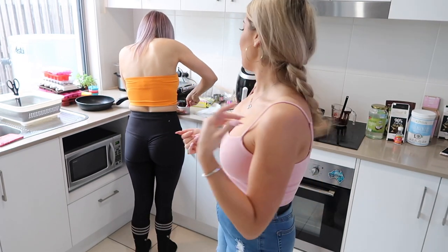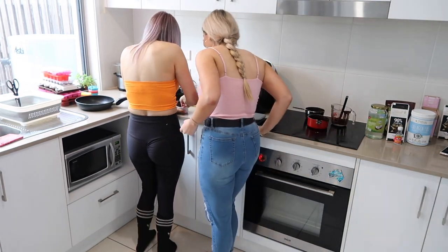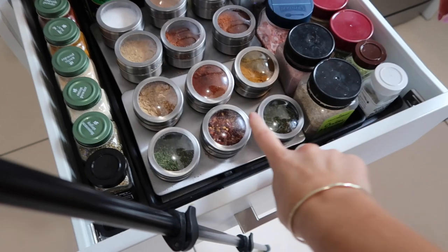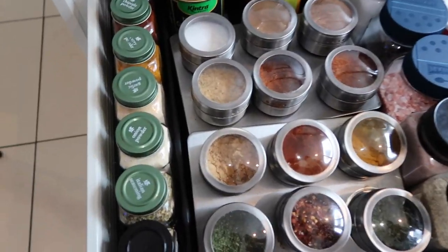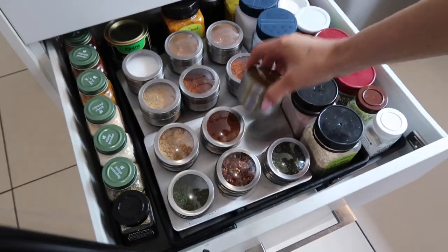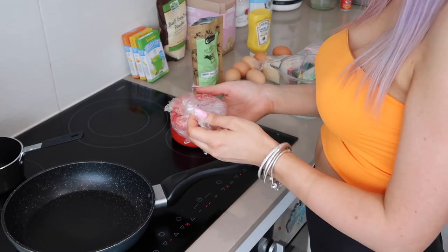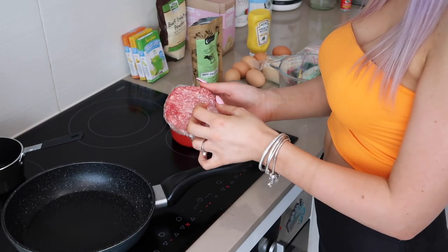So, oh my god. Oh, are they good? Guys, look at her freaking spice drawer. Wow. That's from Wish, hey? Yes. Yeah, I got two of them. And then I need to get some of those. And then I put little labels on the bottom. Oh god. So organized.